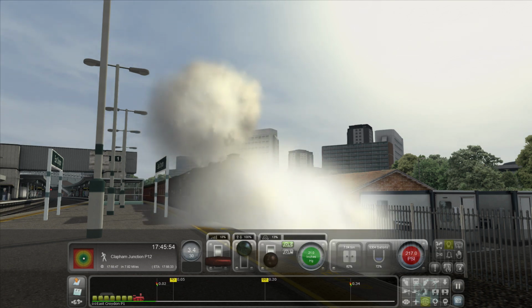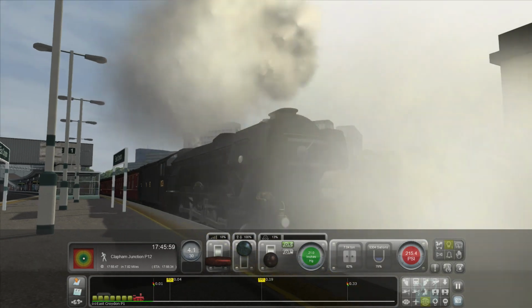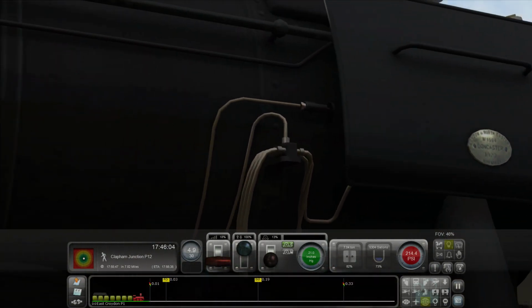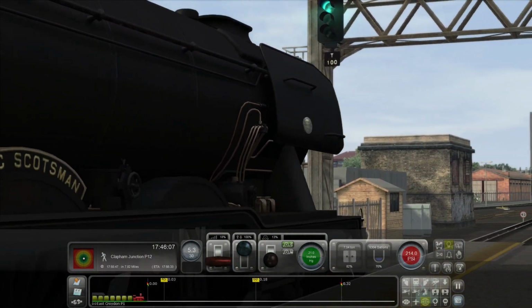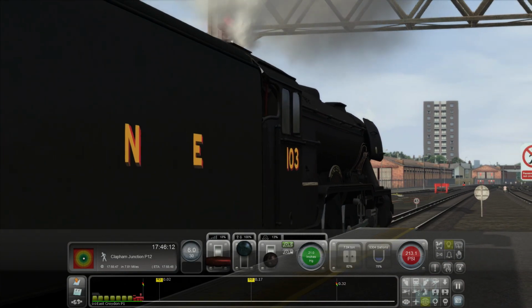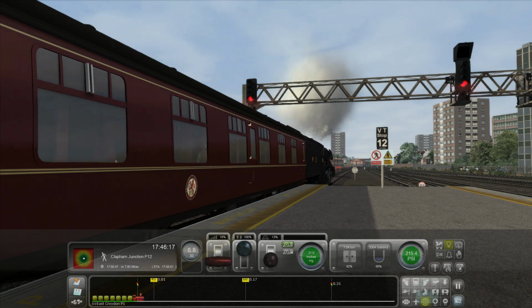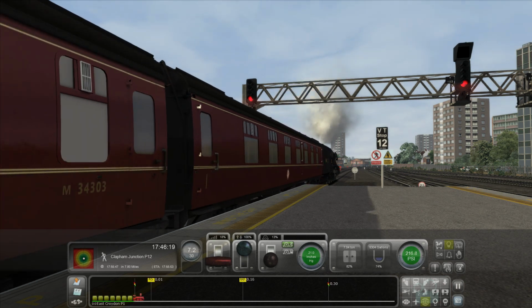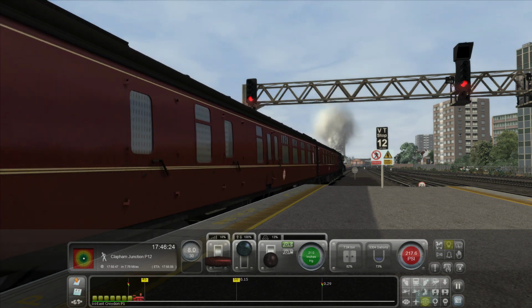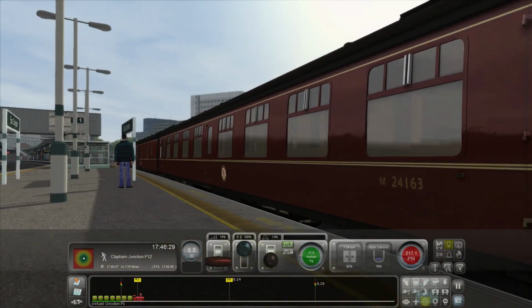Here we go. Right, there we go. Just a cloud of steam right now. Let's get rid of that. Beautiful loco. Built in Doncaster right there. Look at that. Flying Scotsman. Because she's been refurbished into wartime black, but I don't think she's staying in wartime black. I think she's going to modern dark green before she goes into full service. I think. I don't actually know, but that's what I've been seeing.